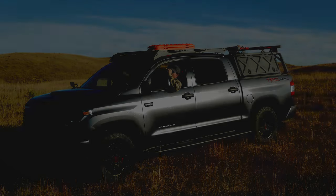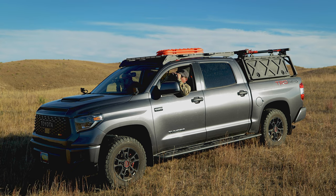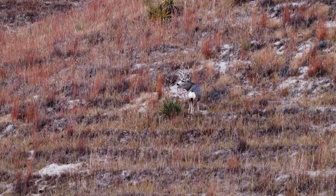The best way to hunt this area is to cover as much ground as possible. We try to keep moving and glassing the hills, and with very few trees around, it's amazing how well these deer can blend into the Sandhills.